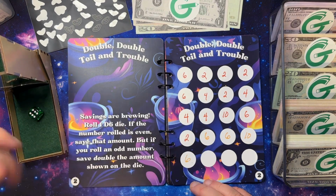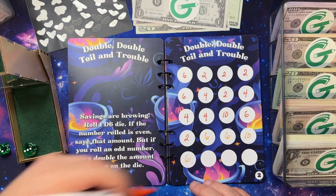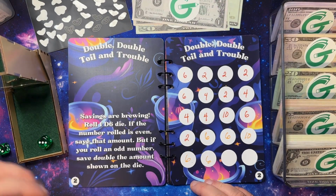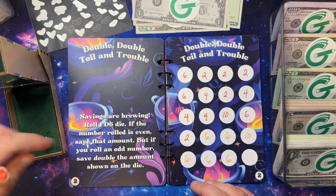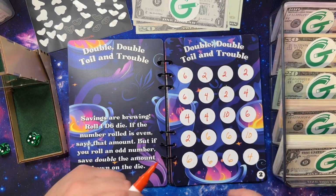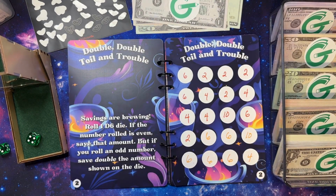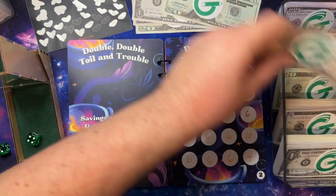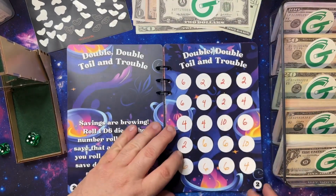6, 6, because we double the 3, double the 3 again, 6, and the last one, 4. Okay, so we've got $10, $20, $32 there. So 20, 32. I think that's where I'm going to call it.